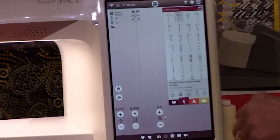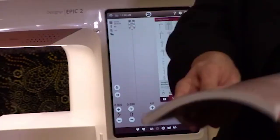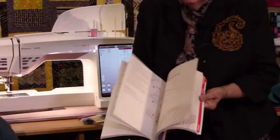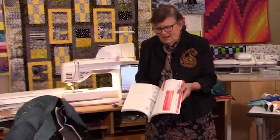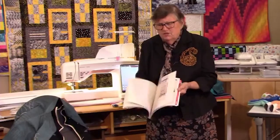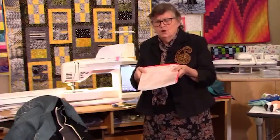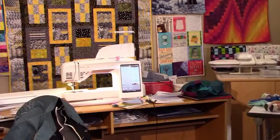So many ways to learn, including a full color, full page instruction book included with your Epic 2. So many people asked for this. I know sometimes they're not doing this anymore with machines. This is vital. A lot of us learn this way. A lot of us want this to refer to. So this is another tool that you will be so thankful that you have.